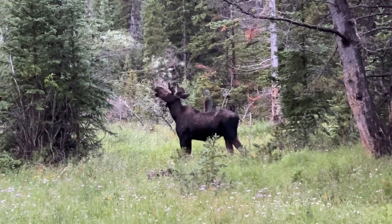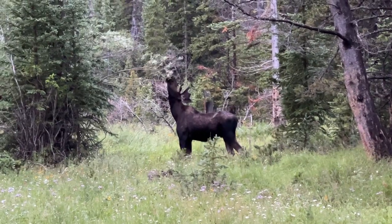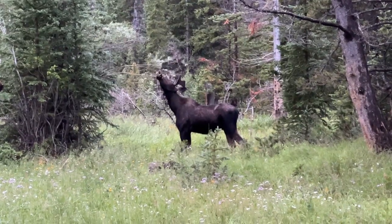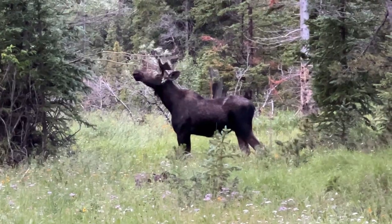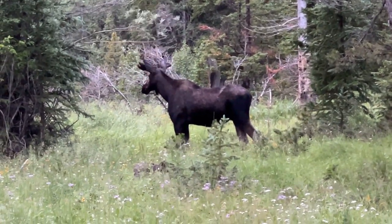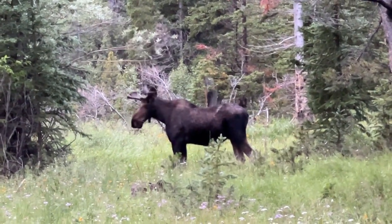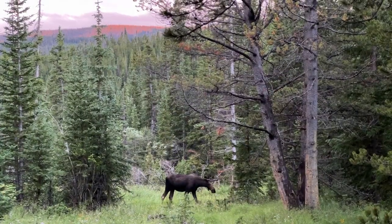Kelly, do you see him? No. He's eating from a tree right now. Oh, he's like a bear. Yeah. Kelly's new little crush. Have you named him? No. This is by far one of the coolest animals I've ever encountered.